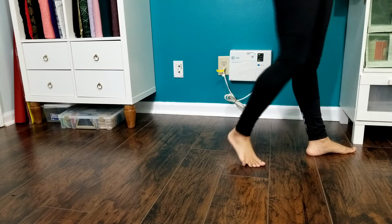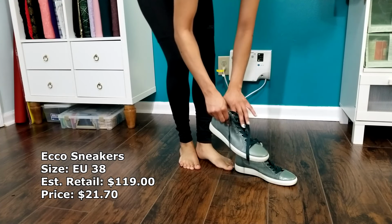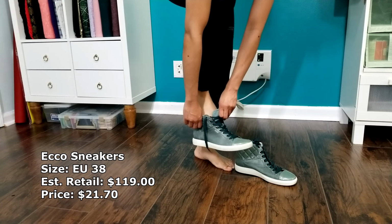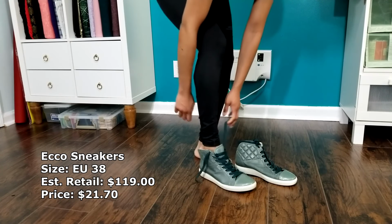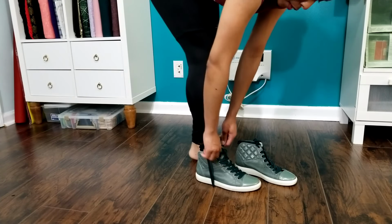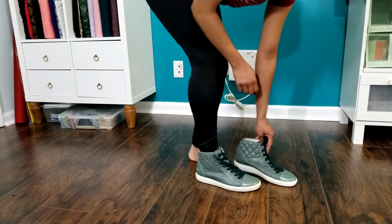Okay, so the next one I have are these shoes. And I've been liking high top shoes. So I have another pair that are really comfortable that are similar to this style, but they're by a different brand. And I can already tell you this, they are really comfortable.